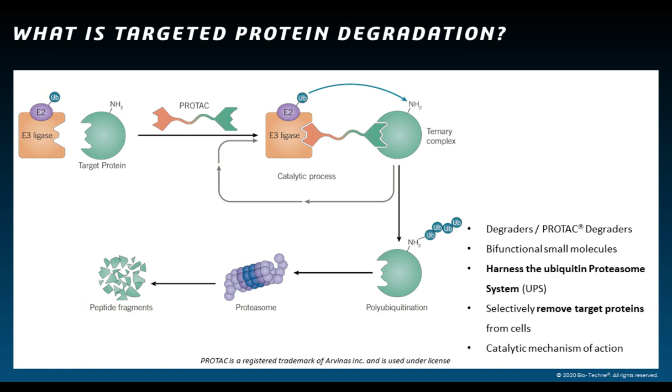A PROTAC, also known as a degrader, is a hetero-bifunctional small molecule that contains two ligands joined by a chemical linker. This is illustrated schematically in this diagram. One ligand is designed to bind to an E3 ligase enzyme, shown here on the left, and the other ligand is specific for a target protein, shown on the right in green. By simultaneously binding these two proteins, the PROTAC degrader induces a ternary complex, which can initiate transfer of ubiquitin onto the surface lysine residue of the target protein.